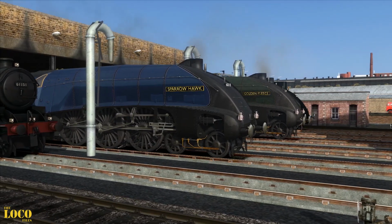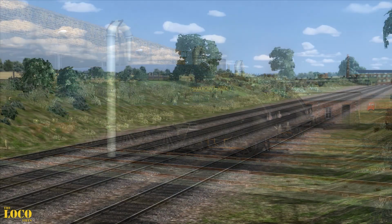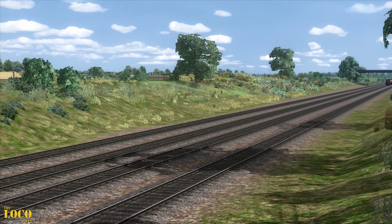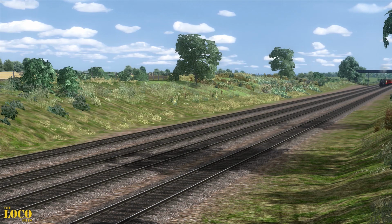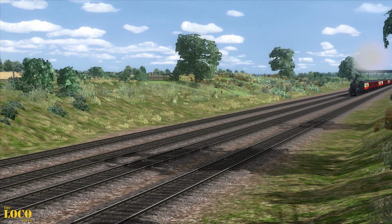The train arrived into King's Cross 7 minutes late. On the return journey, 2509, Silverlink was substituted and arrived 4 minutes early. The results of the trial were that the A4s had a reserve of power, and a 10-coach train would be perfectly feasible for a planned Glasgow to London service.